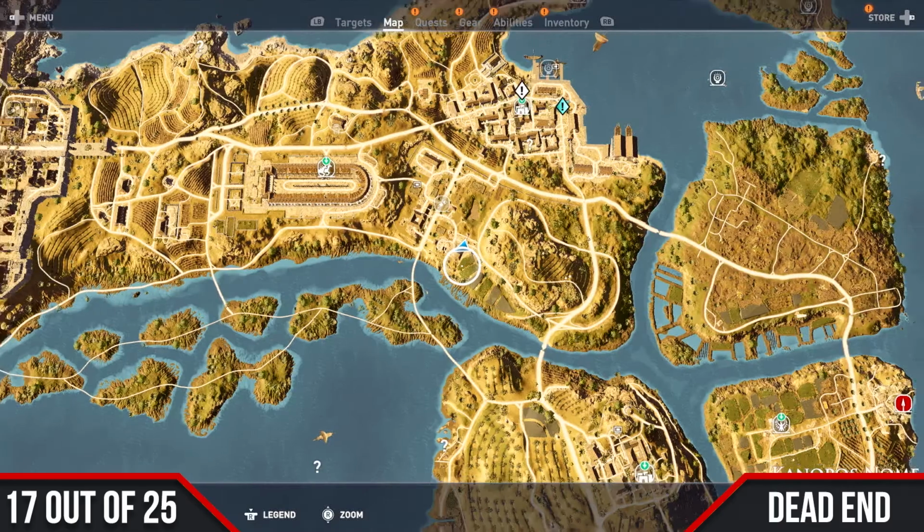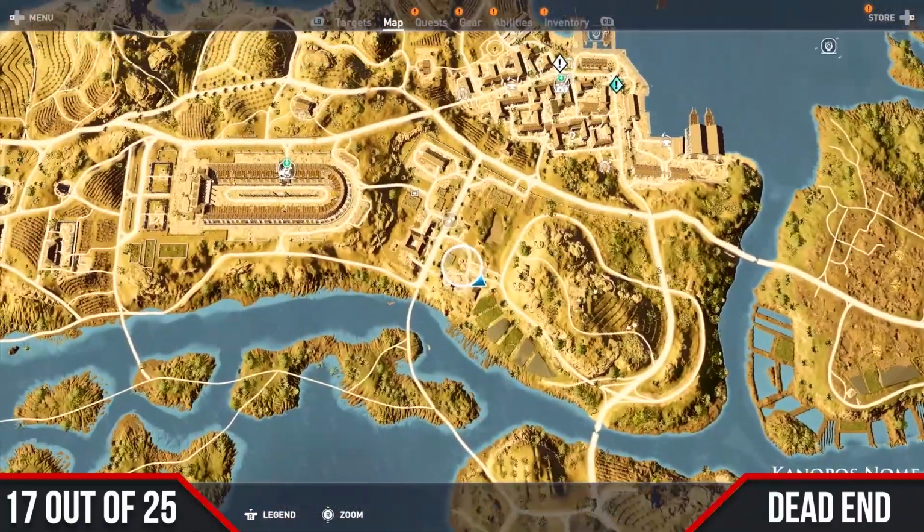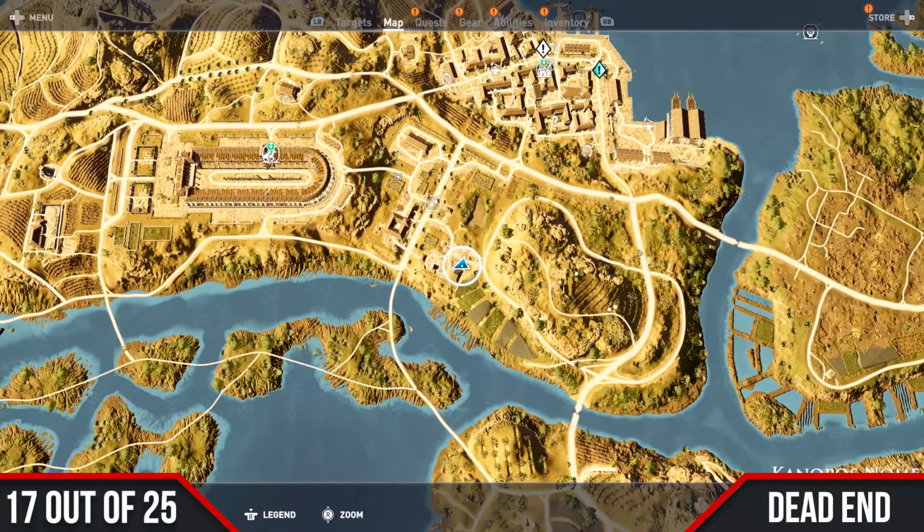Dead End. You'll find the Dead End scroll in the Zephyros stables in the middle of Canopus Nome. The scroll is hiding on a corner table inside the barn on the southeast side.